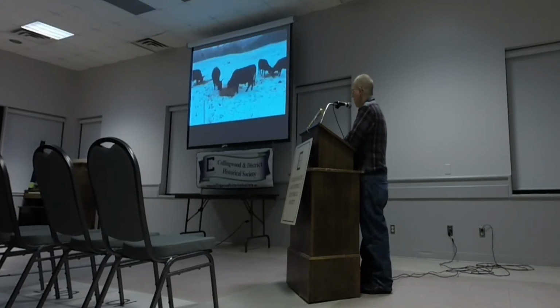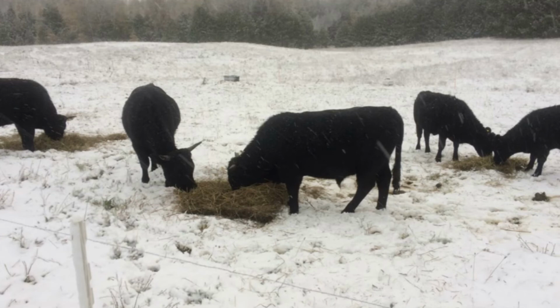Talking about following nature as best you can, this is from the end of this last November. That's a young bull we have out there, and those are some heifers. As much as possible, we'll try to push our cattle to stay on pasture. This time of the year, the snow comes in. That November snow is a little wet and heavy.